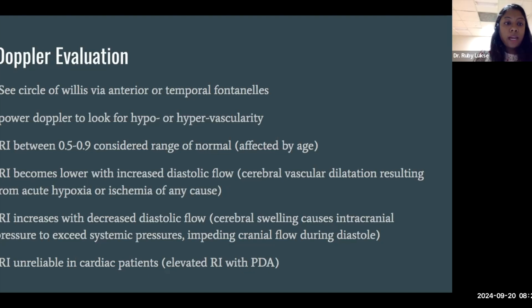In another baby, you might have a high resistive index, and that could be a little bit hard to pick up, especially since premature babies tend to already have a high resistive index. And that's due to decreased diastolic flow. For example, in cerebral swelling, where there's increased intracranial pressure that impedes cranial flow during diastole. That will increase your resistive index. Now, in patients with congenital heart disease, and most commonly with a PDA, the resistive index is unreliable. In patients with a PDA, the resistive index is elevated.